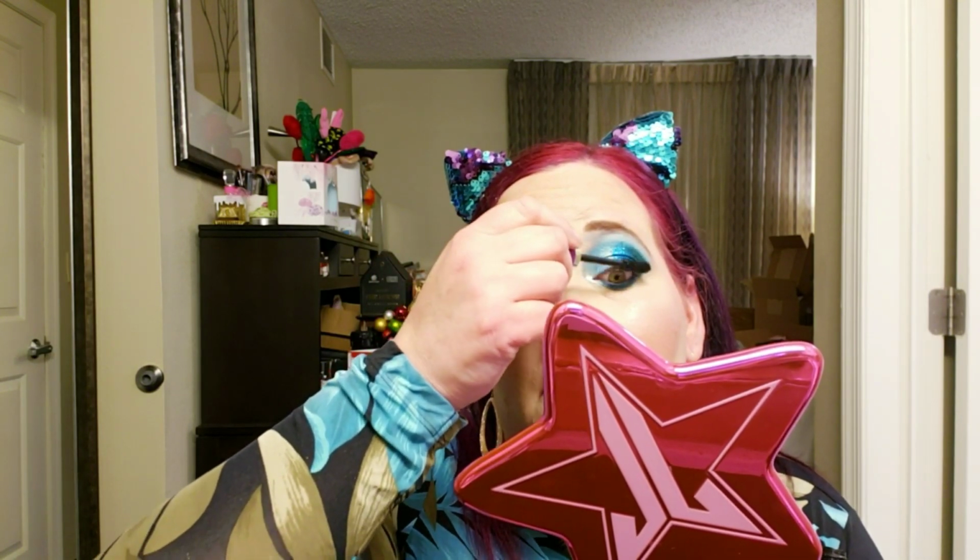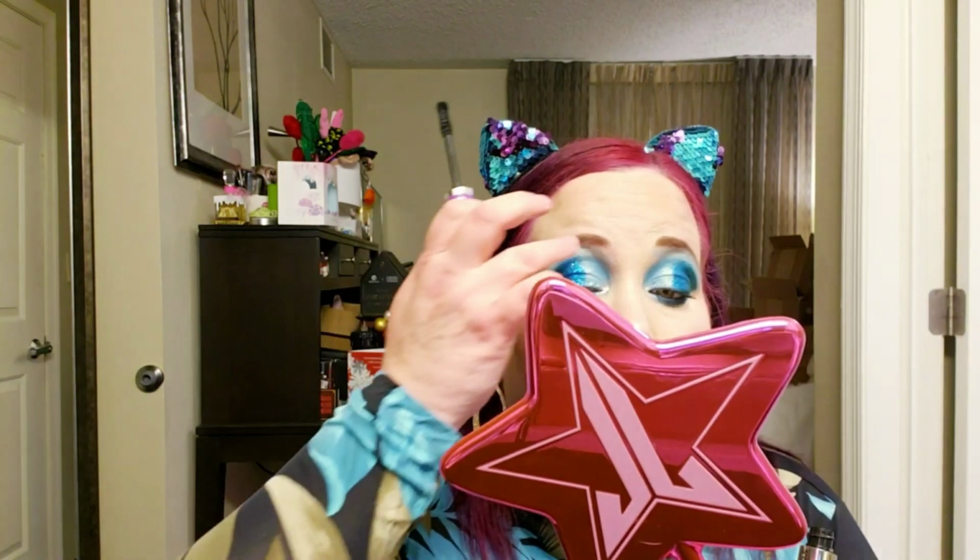Okay, wait, this second coat is definitely doing something. Maybe I just didn't have enough on the brush the first time, because I did just pull it out and then put it directly on.